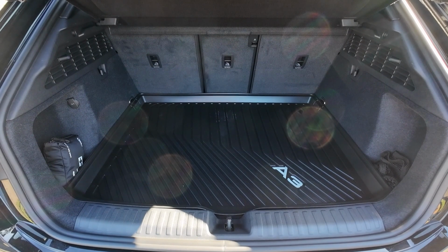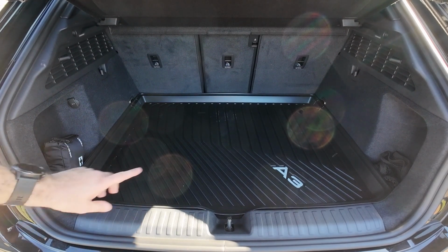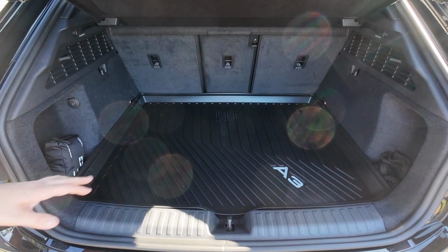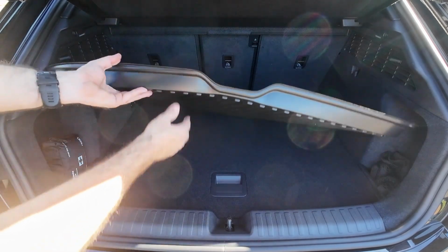All right, let's go and have a look in the boot. So in the boot of the S3, here we have 325 litres as it stands, and that's expandable up to 1145 litres of storage, which is massive. Now you've got your 3 tether points on the back there. You do get a couple of little storage nooks on either side there. There is a 12-volt plug on the left. Now this one has had an A3 rubber mat fitted in the back.